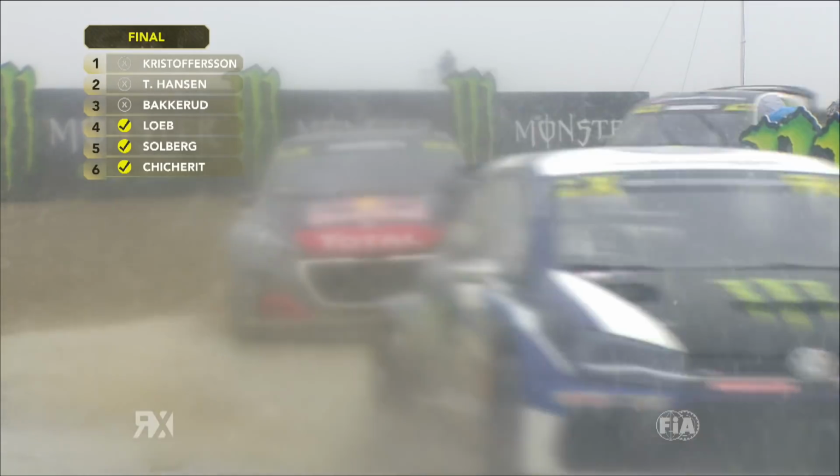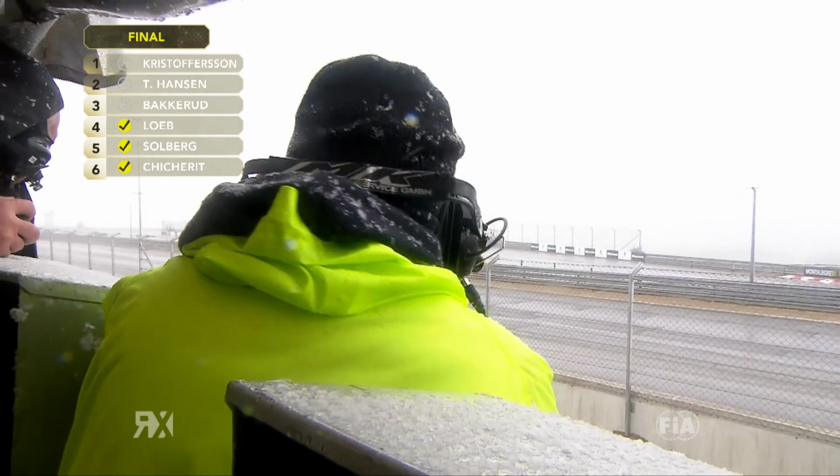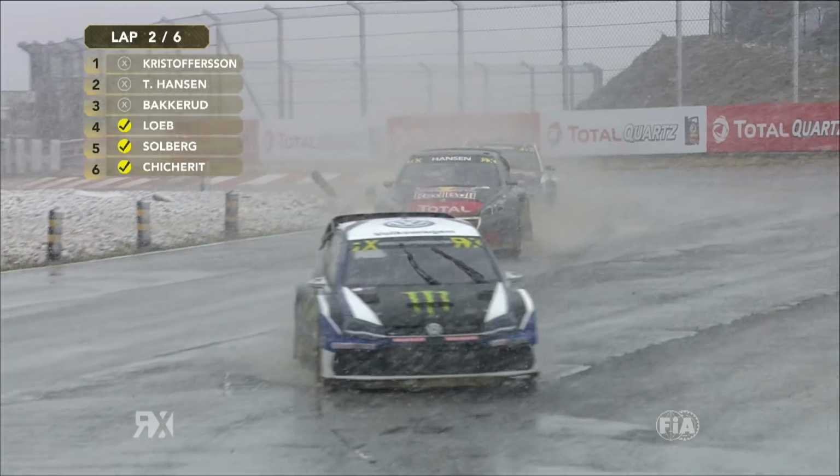Obviously then Timmy Hansen followed by Andreas Backerud. They all went standard lap. But Sebastian Loeb and Solberg had a little bit of niggle. Nothing too much, just there's so little grip under the cars. A little bit of contact. Solberg got pushed wide and Loeb just snipped up the inside. Backerud deep on the brakes. You can recognise Backerud's car from the fact that it's got a blue roof on it. That's the spotters in the spotter tower getting covered in snow themselves.